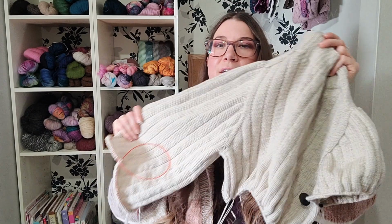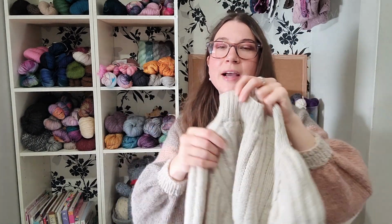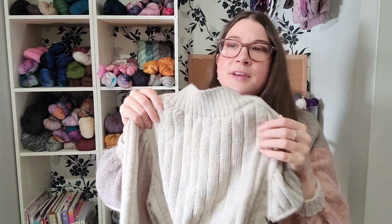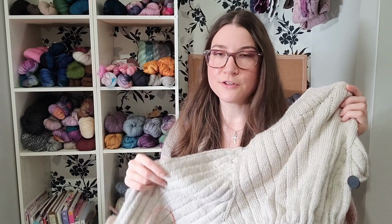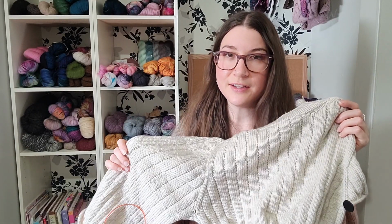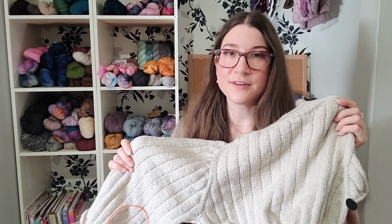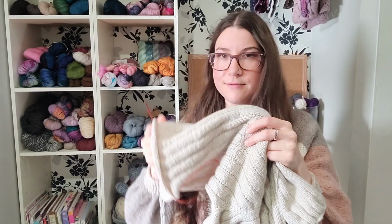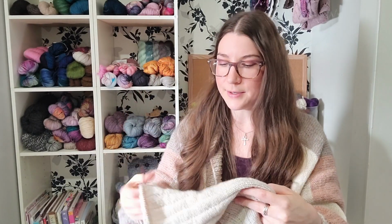And then after this sleeve, I'll go back and finish the body, and then I'll knit the second sleeve, because what I want to do is finish the first sleeve, finish the body, and then have my sister try it on to make sure she likes the sleeve length. And if she doesn't, I can adjust the second one and then go back and fix the first one.